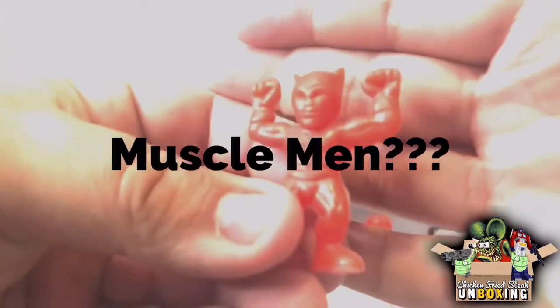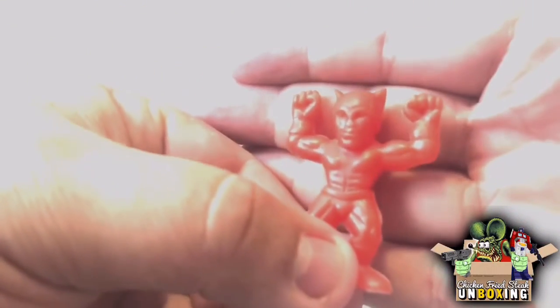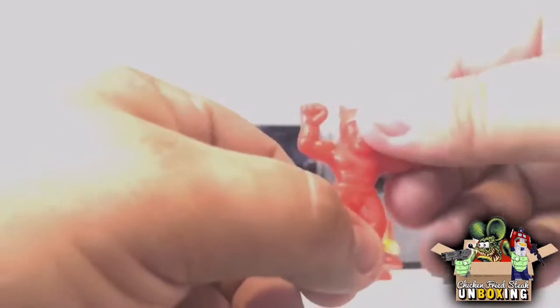I love these kind of little trinkets, little toys, figurines. This one's cool. It kind of looks like an 80s Muscle Man, but I'm not very certain. I can't make out what the year is or name, but very cool looking.